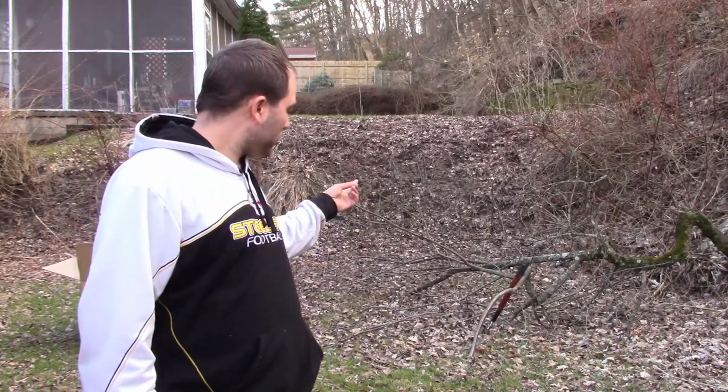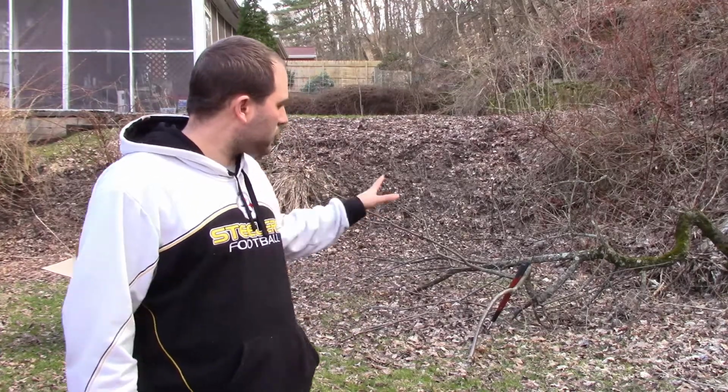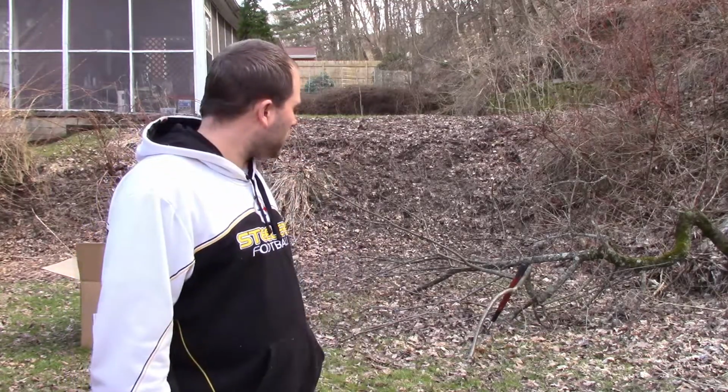Now, as you remember, I pointed out that I had a tree come down here over the winter time with a lot of the rain, ice, and snow that we had. So that's my number one step today: I need to start getting this thing cleaned up. I think the way I'm going to do it, I'm going to start by cleaning off some of the small branches with a set of trimmers. And then I'll go on from there. I'll get the chainsaw out and I'll cut the rest of it up. So let's get this cleanup done.